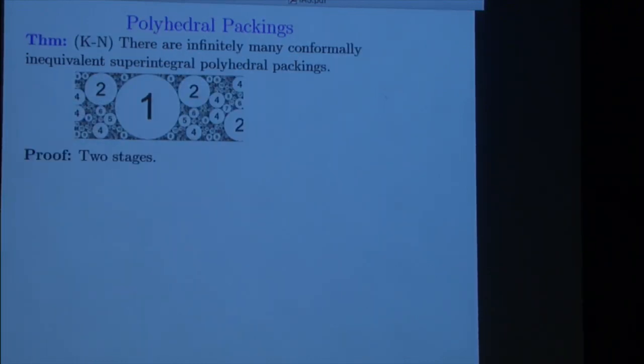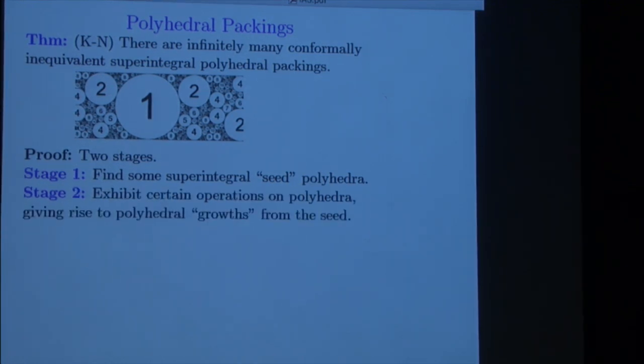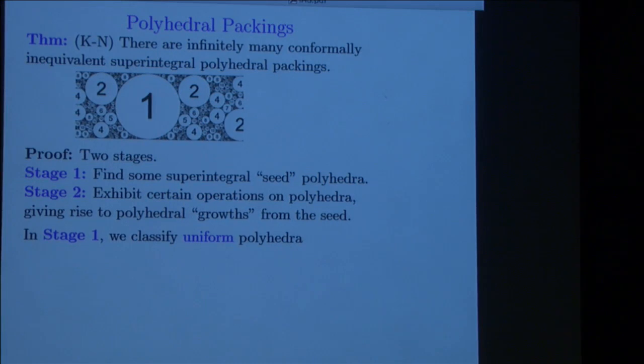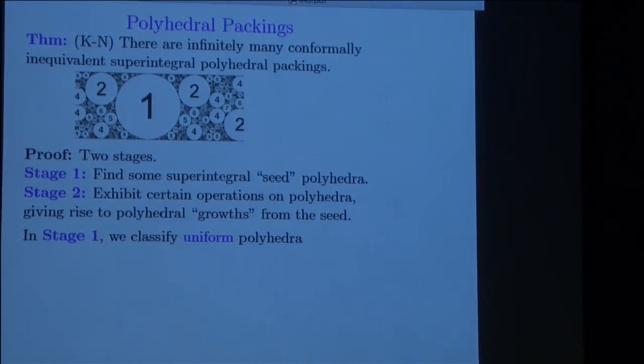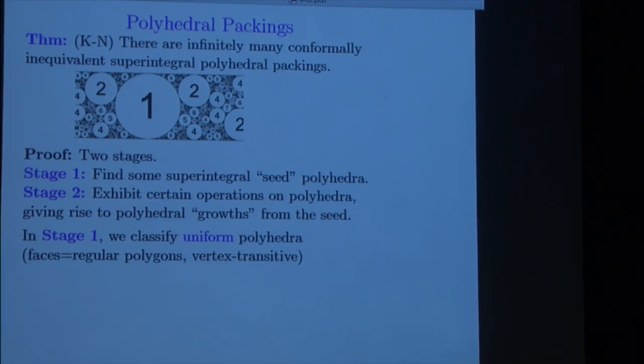So the proof is in two stages. Stage one is to find some seed polyhedra. And stage two is to give some operations, what we call growths, on the polyhedra that give rise to new polyhedra that you can control something about this integrality or superintegrality. In stage one, we ask what class of polyhedra we are going to apply this Koebe-Andreev-Thurston theorem to and understand whether or not you get integrality. We chose the uniform polyhedra because they had a lot of symmetries, and we're hoping that arithmetic had a lot of symmetries, so somehow the two should be linked together.